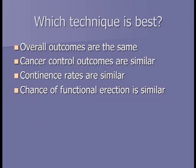Which technique is best? Overall, the outcomes are about the same. The cancer control outcomes are similar, the continence rates are similar, and the chance of a functional erection is similar with either approach.